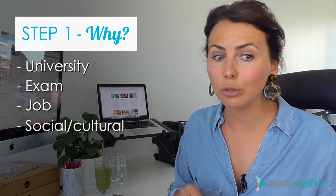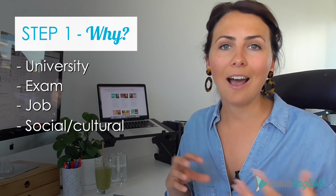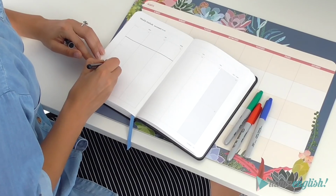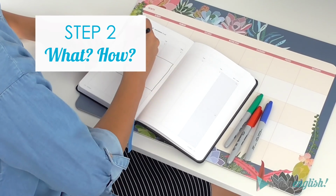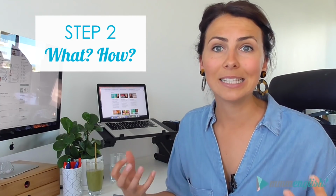Or you might be trying to improve your English for social or cultural reasons. Maybe you're going on a trip and you want to be able to speak with other people who are traveling with you. You need to improve your conversational English, your small talk, that kind of thing. Whatever the reason you choose, you need to get specific about what skills you want to improve and how you're going to do it.